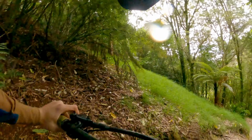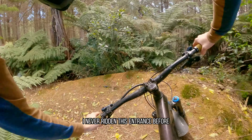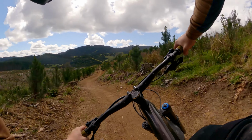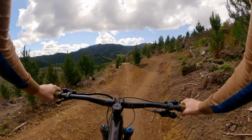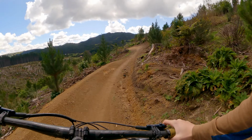Whoa. Oh, I've never ridden this entrance before. Quite fun, the log.